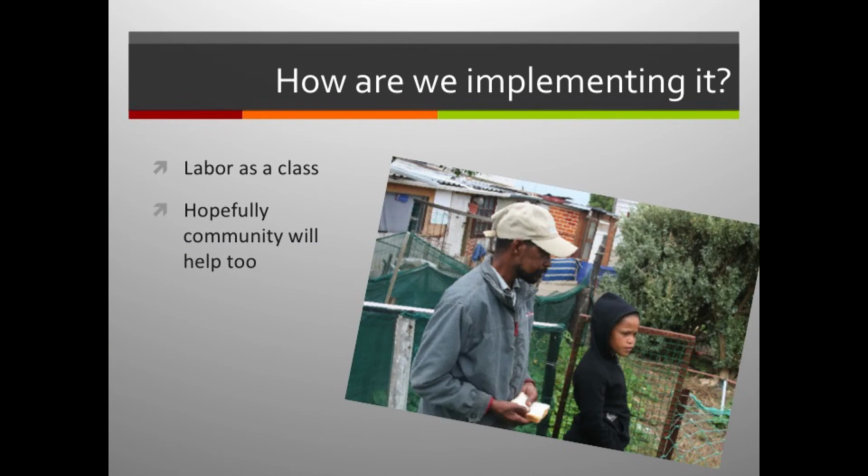How are we planning it? We're going to be doing it as a class, and everyone's going to have different duties and assignments. And hopefully the community will be excited and willing to help, because ultimately the gardens are for them, and if they're excited and we make them excited, they'll be more willing to upkeep it, and they have to take over the responsibilities once we leave.